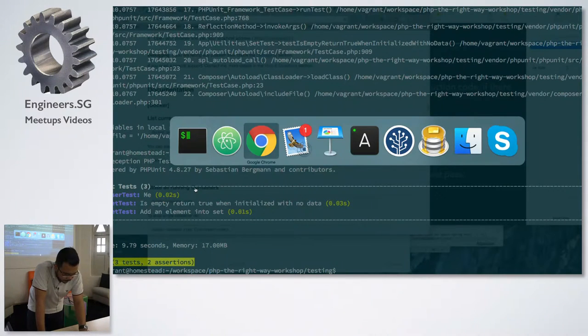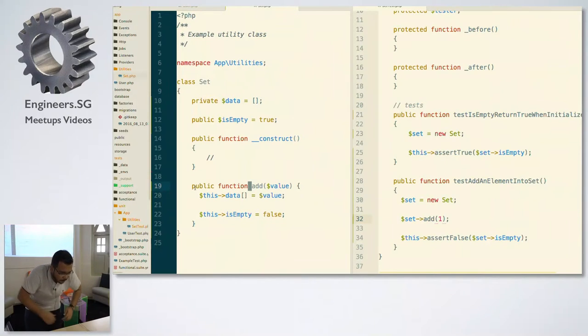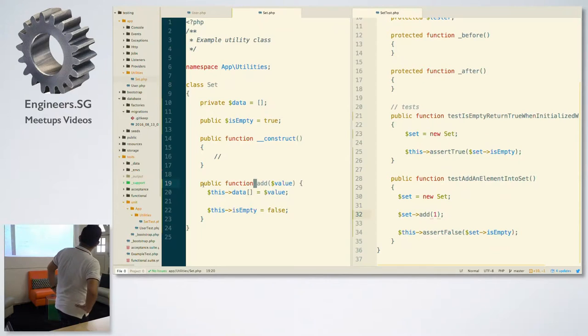Now that passes. So now refactoring. What can we refactor from here? What would be a good change? I wanted isEmpty to be a method, so isEmpty could check if the data property is empty or not. Is empty? Yes. So you want a way to check whether it's empty, as in the data array? Yeah. Why not?